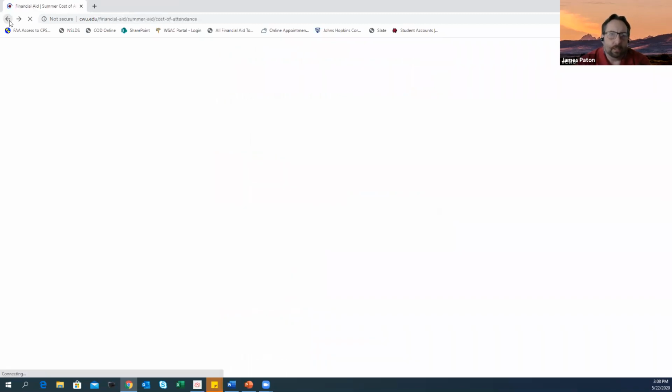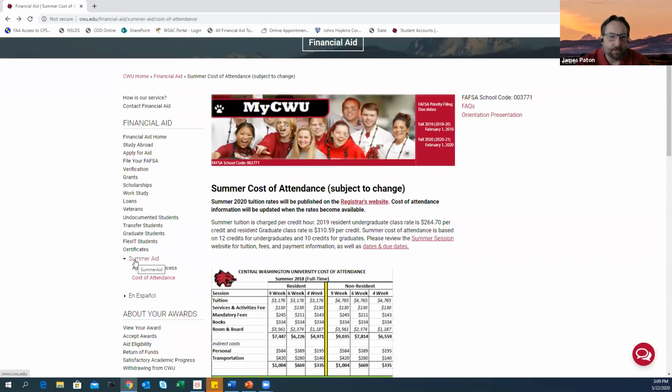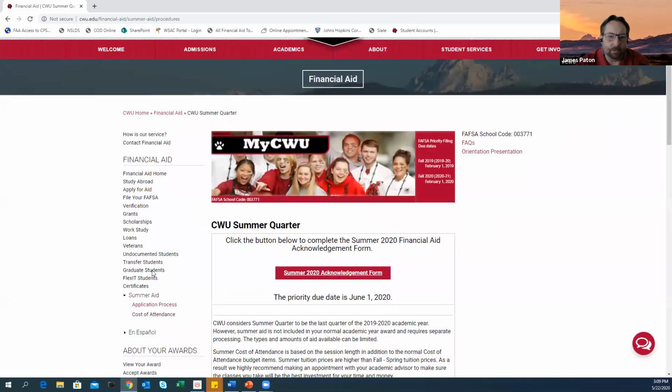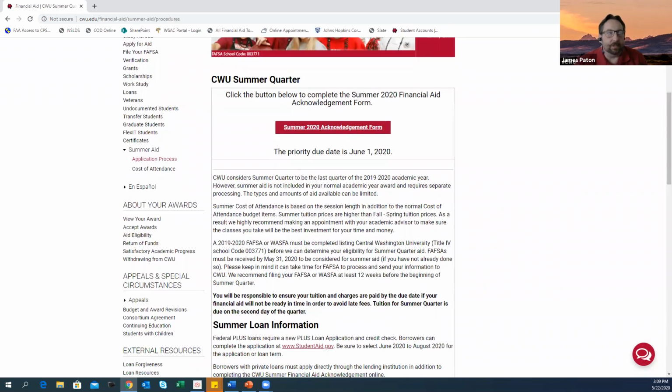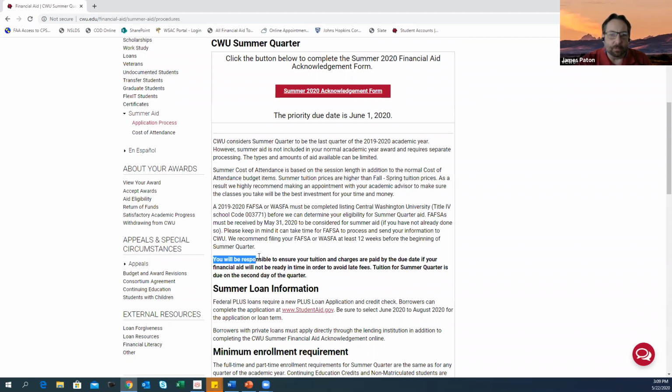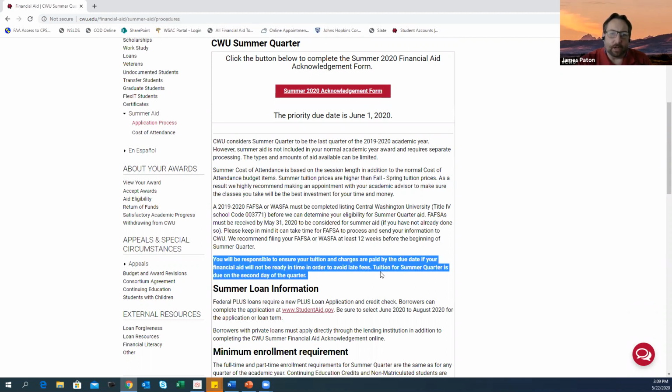So let's go ahead and cover the application process. We're back out here under the summer aid portion and application process. Before we jump right into the summer acknowledgement form, summer is considered the last quarter of the 2019-2020 academic year, which means we do need to have your 2019-2020 FAFSA or WASFA on file. If you've already been attending this school year and have been receiving your financial aid, that's great. You don't need to resubmit your FAFSA. It's just if you're going to be coming in starting in the summer or perhaps a transfer student, we do need that 2019-2020 FAFSA. The other thing to realize is that you are ultimately responsible to ensure tuition, charges, and fees are paid by the due date, even if your financial aid is not ready at the beginning of the quarter.